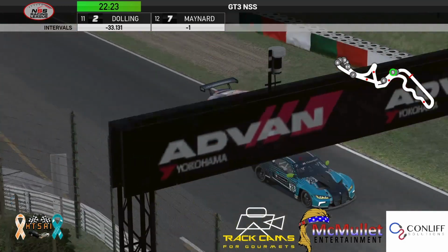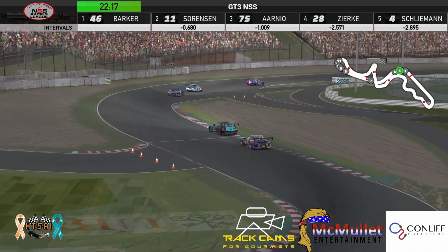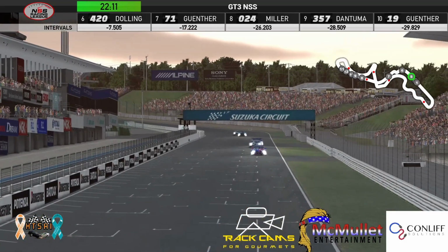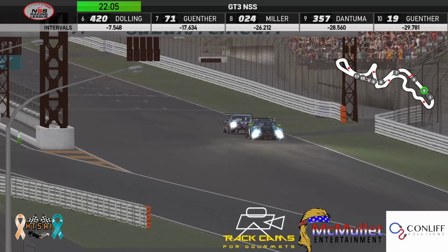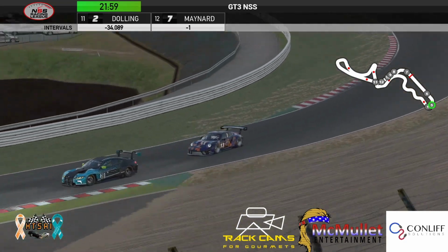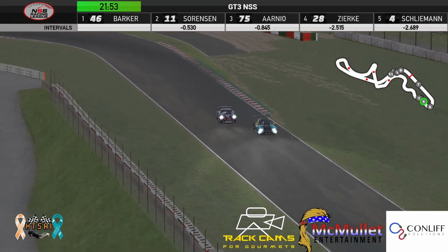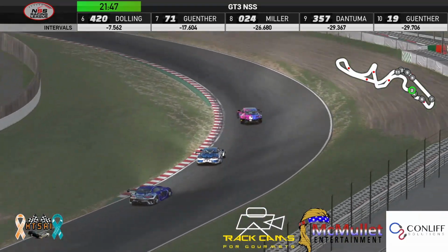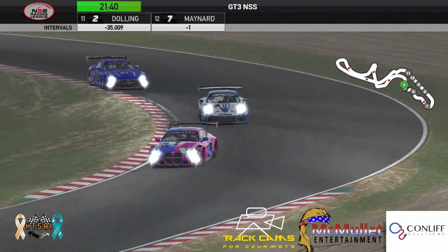Here we go. Giancarlo makes a move down to the inside. Simon cuts the runoff. Will Giancarlo make the move this time into turn one? Can't get the nose in. Meanwhile, that gap that Adam was starting to open has closed as Nick Sorensen is pulled back up.